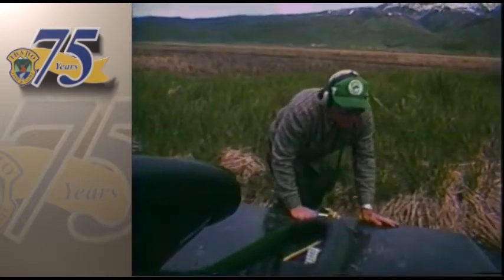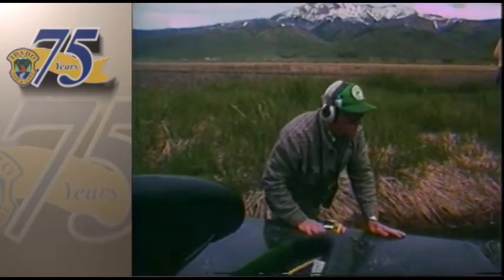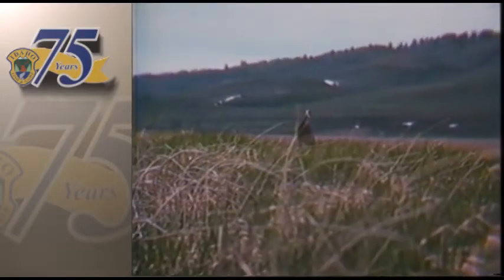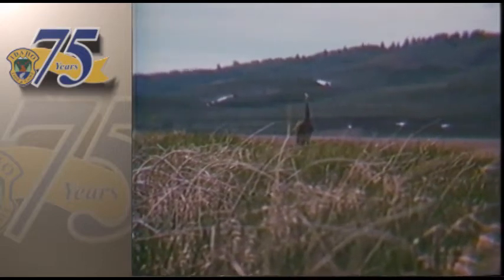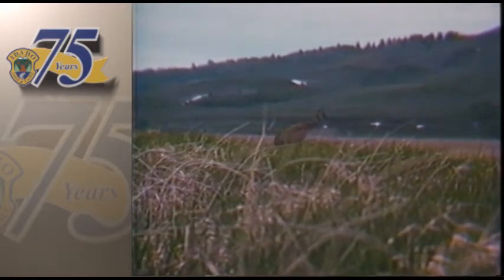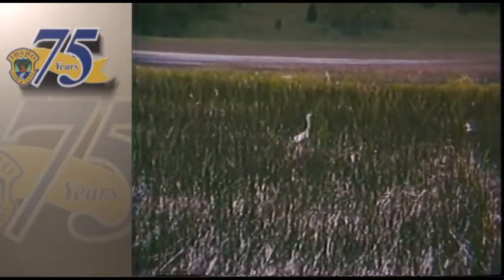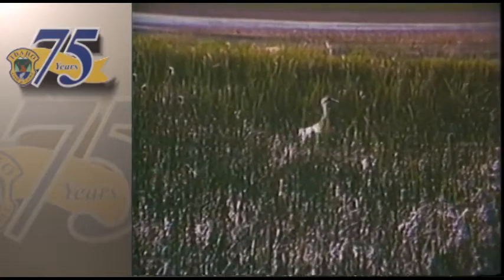In the early to mid-70s, a whooping crane experiment was started, which consisted of bringing eggs in from the wild population of whooping cranes that migrate between Texas and Canada. And the eggs were brought into Grays Lake from Canada and placed in sandhill crane nests so that the sandhills would act as a foster parent, so to speak, for the whooping cranes. The idea worked to a certain extent. The sandhills raised the whooping crane young and taught them new migration routes.